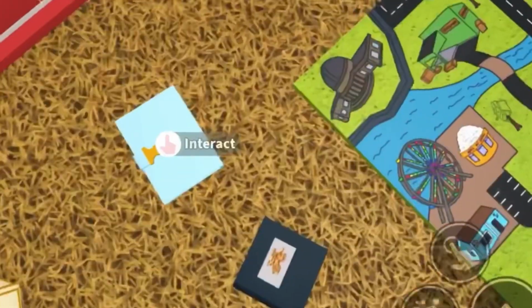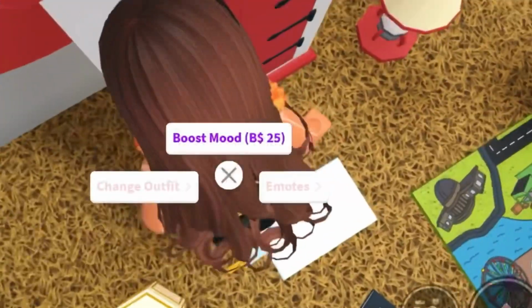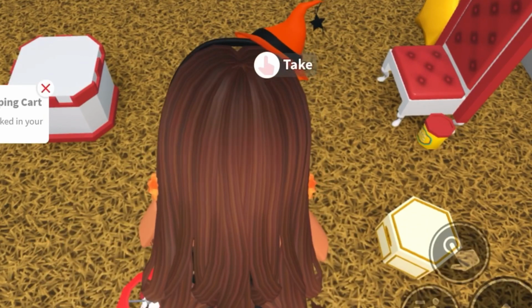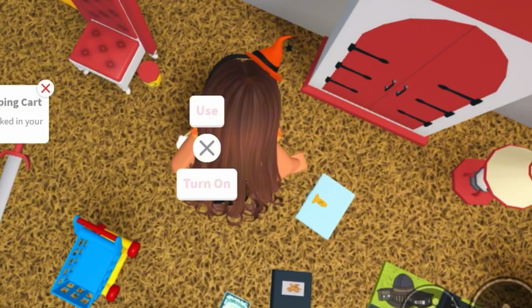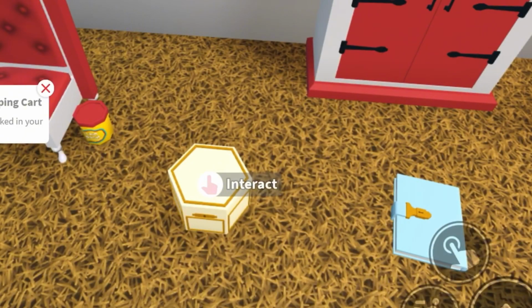Oh my God, wait. I'm looking at the map right now. And is that the map of Bloxburg? Oh my God, it sort of is. It even has the little conservatory. A little shopping cart, so cute. I love all this stuff, honestly. When things are tiny, they just look cuter.